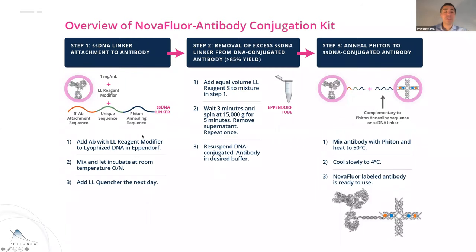We're also adding on this single-stranded oligo. And then you leave it overnight. The next day you spin this, right? And you remove the supernatant, right? As soon as you've got your oligo-conjugated antibody in the bottom of that tube, then we've got a really efficient way of doing this part of the conjugation, right?